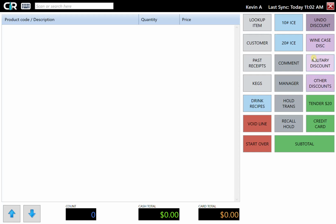So we have some custom buttons down the right hand side. We call those task pads. Those are programmed according to your specific needs in your beer, wine, or liquor store. And you get training. These are ridiculously easy to maintain, as far as the color, the size, what they say. If you want to have multiple buttons, multiple layers of buttons, you can do that. Likewise, if you're not doing keg rentals, if you're not doing sales of ice, then those buttons just don't appear.